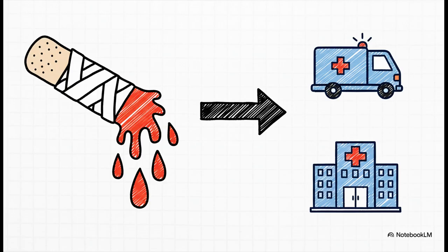If you experience something severe, like bleeding that you cannot control, that is not a wait-and-see situation. That's a call 911 or get to the nearest ER immediately situation.